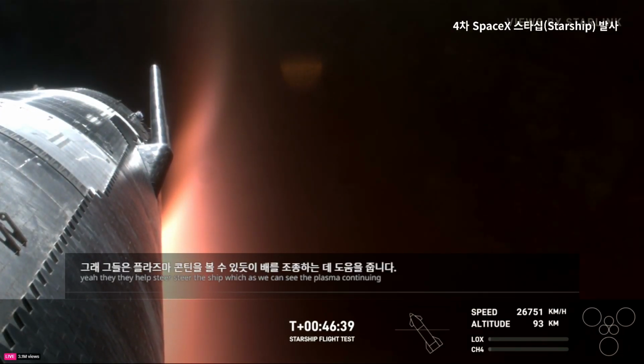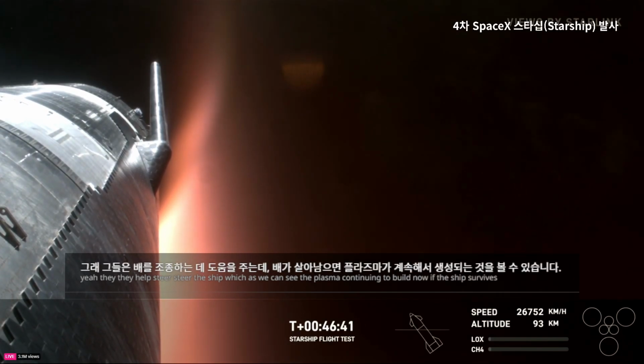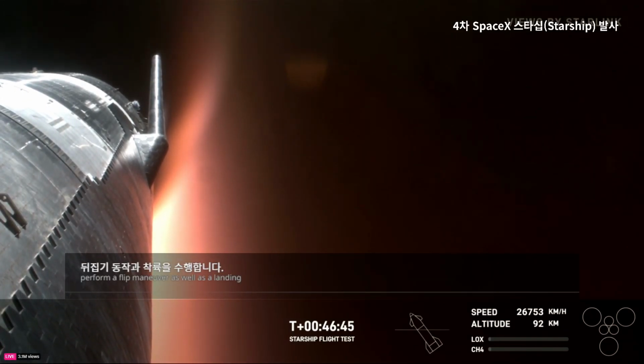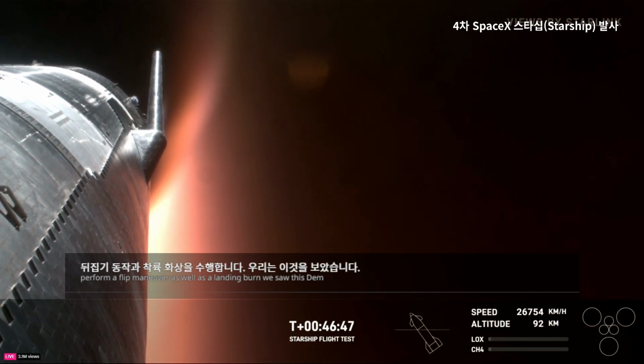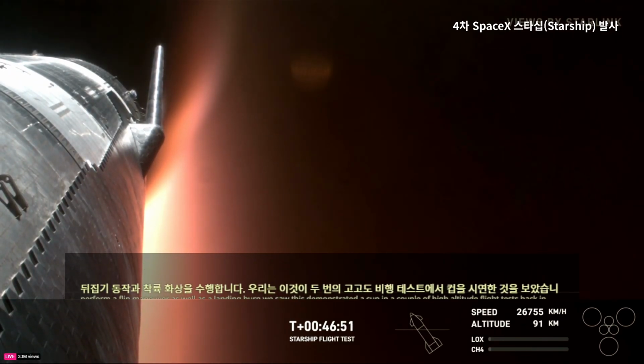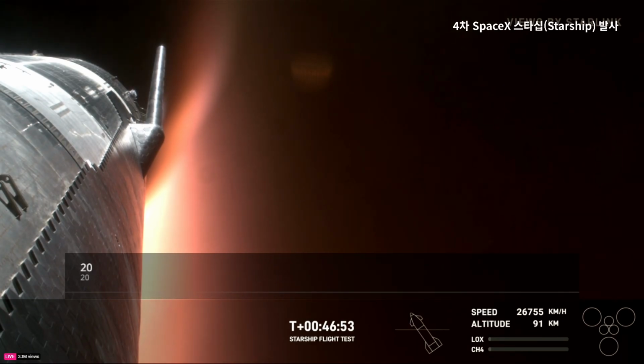Now, if the ship survives reentry, it will have to perform a flip maneuver as well as a landing burn. We saw this demonstrated in a couple of high-altitude flight tests back in 2020, 2021. Similarly, temperatures increasing on the nose within expected ranges.